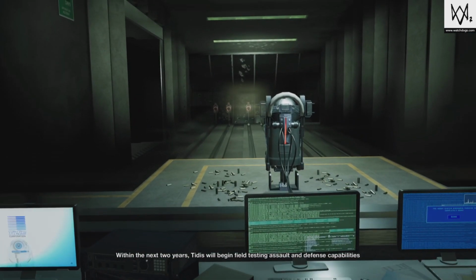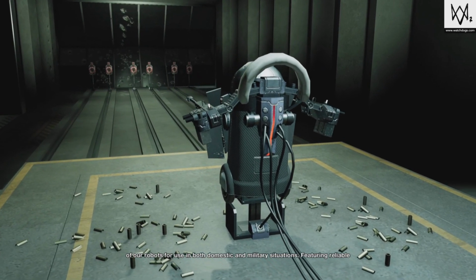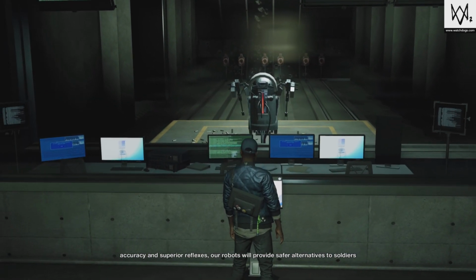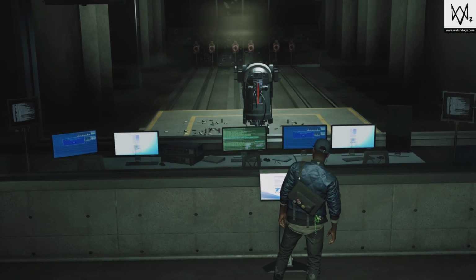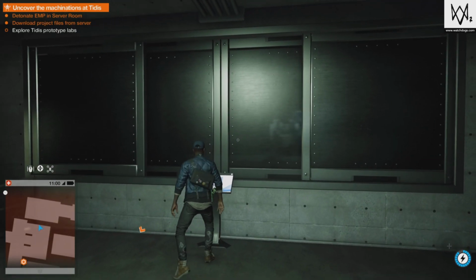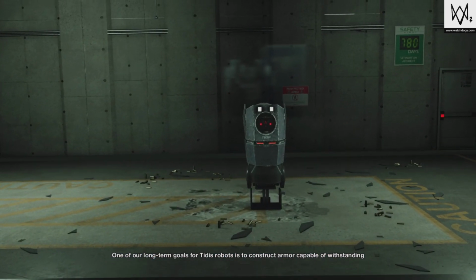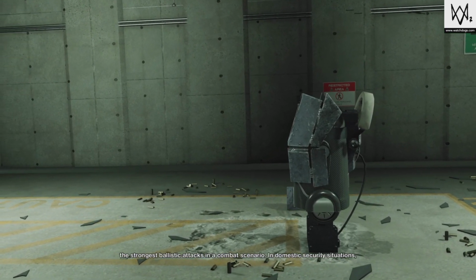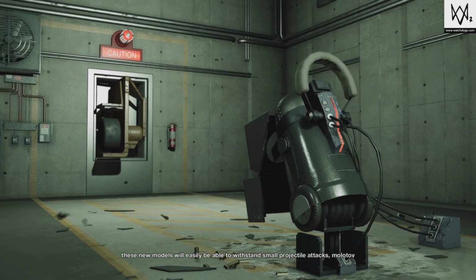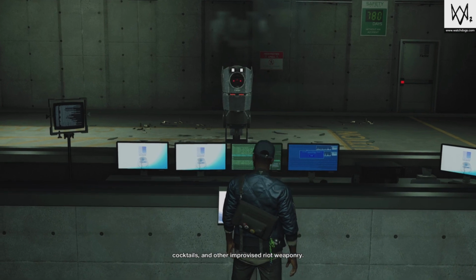Within the next 2 years, Tidis will begin field testing assault and defense capabilities of our robots for use in both domestic and military situations. Featuring reliable accuracy and superior reflexes, our robots will provide safer alternatives to soldiers or security personnel. Our long-term goals for Tidis robots is to construct armor capable of withstanding the strongest ballistic attacks in a combat scenario. In domestic security situations, these new models will easily be able to withstand small projectile attacks, Molotov cocktails, and other improvised riot weaponry.